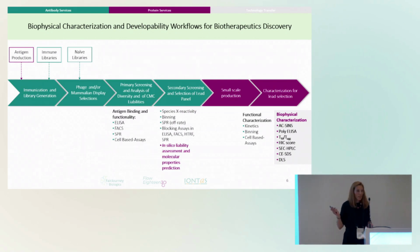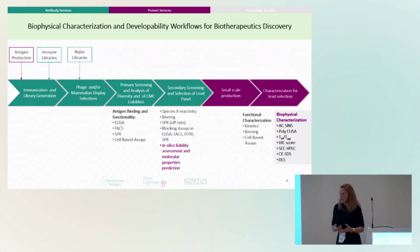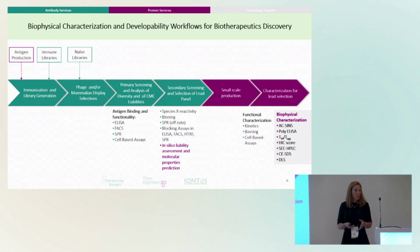And so this is a very simplified workflow of discovery and the different stages. We try to highlight using the different colors, the protein sciences color, where we start working with our colleagues. At the stage of selection of the lead panel, it is important to do an in silico assessment, looking at the molecular properties and also potential liabilities that can be very quickly sorted.